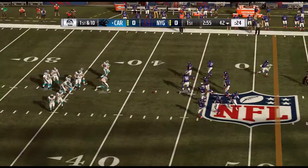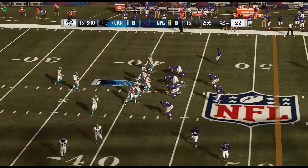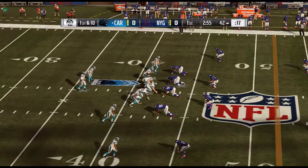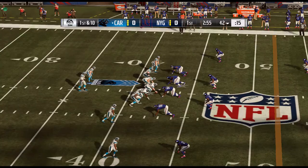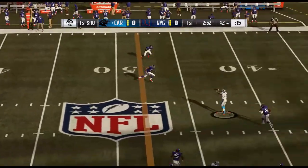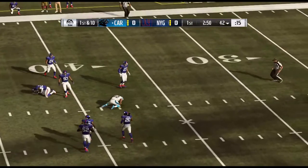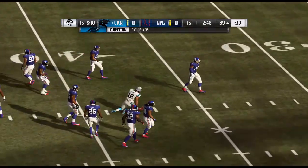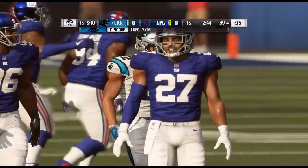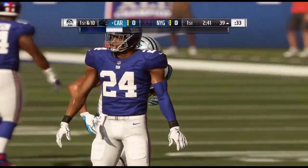Good field position to start the drive after the missed field goal. Here's 1st down from the 42. Now a play fake here on 1st down. He's got a man on the crossing route. That's Moore. And he's brought down. And the play goes for 19 yards. Gives him a new set of downs.